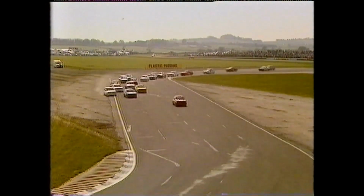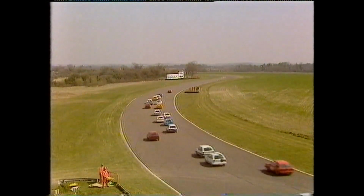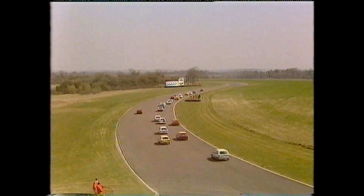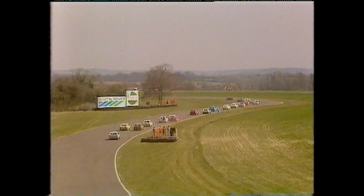That's the left-hander at Cobb. Now they go into the right-hander at Seagraves, and it looks as though Ian Briggs has made that vital break which can make the difference between victory and possibly being barged off the circuit in a race as hectic as this one is going to be. So, lap 1, it's a 10-lap race altogether.